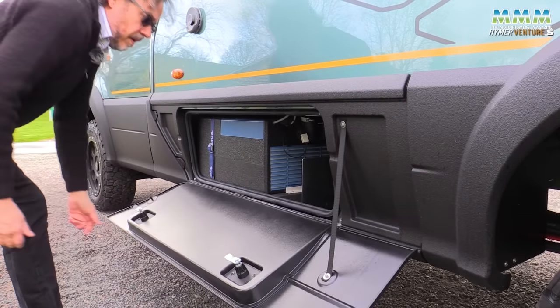And then down the side, you've got this big skirt locker. Well, on this one, it's mainly filled with your Truma habitation air conditioning. That, again, is £1,710 as an option. It's a figure Hymer seems to like, £1,710. And then at the back corner, you've got a little bit of storage.